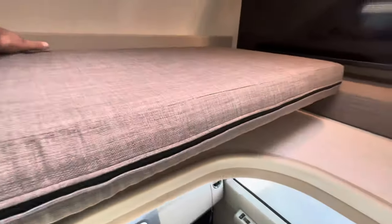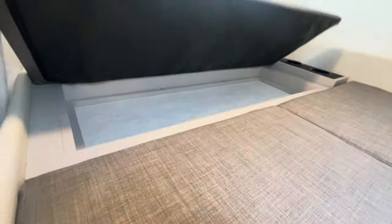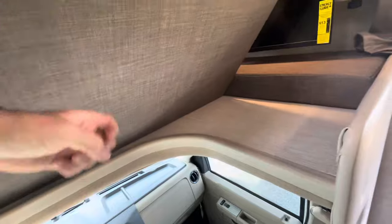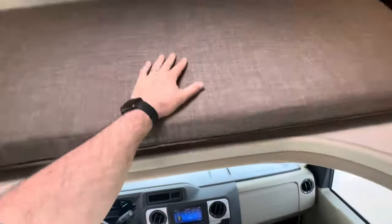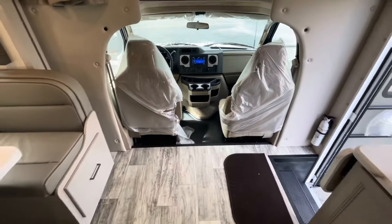Your bunk area has got its own AC ducts, roof vent, cup holders, little storage area here. You got an 800 pound rating up here on these bunks. You got a hard bottom on this, a ladder that hooks right here on the face, and you can fold it right up out of the way for easy access to the cab area.